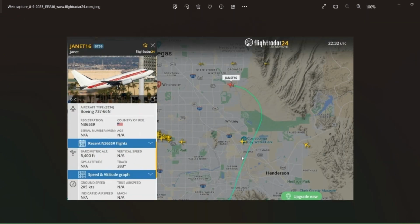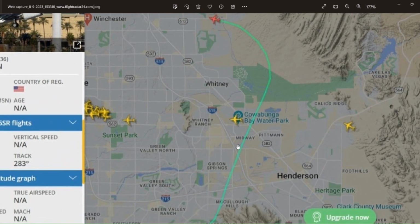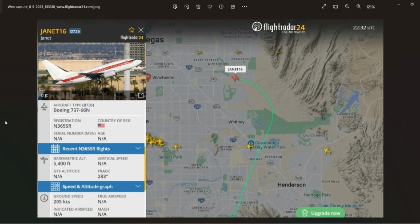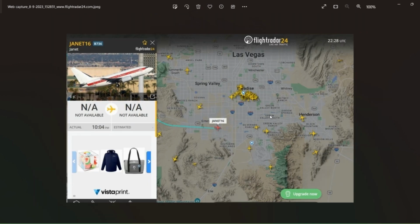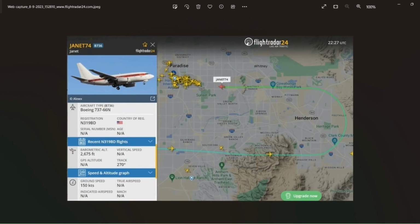Yeah, and there's the Janet 16, and you can see here, these are the ones that have been cutting across the very back. These are the ones I can zoom in on even as they're approaching. You can see it approached from the west and then it cuts across the back instead of going out over the Lake Mead foothills, off in this direction. Instead, it cuts across this back part. And even those ones I'm able to zoom in on and catch a glimpse of and capture sometimes.